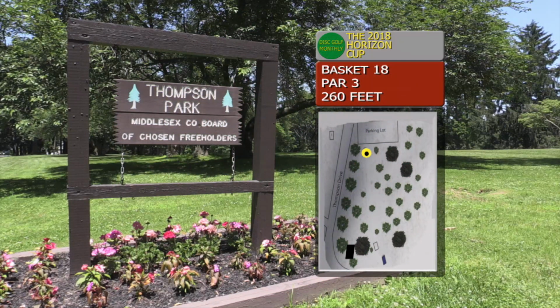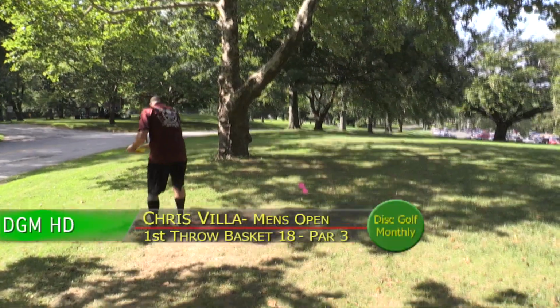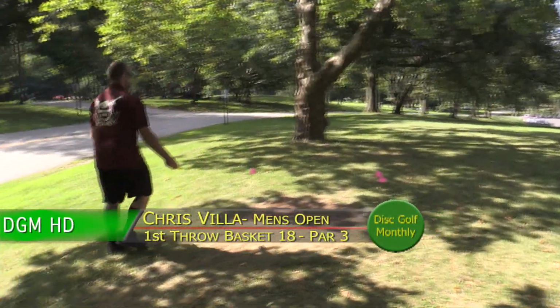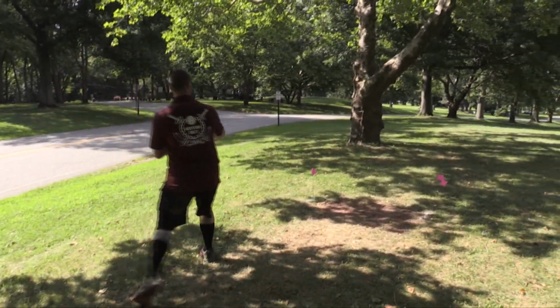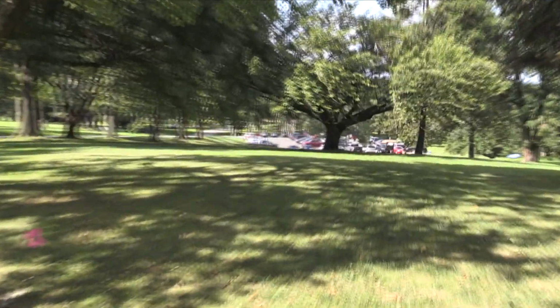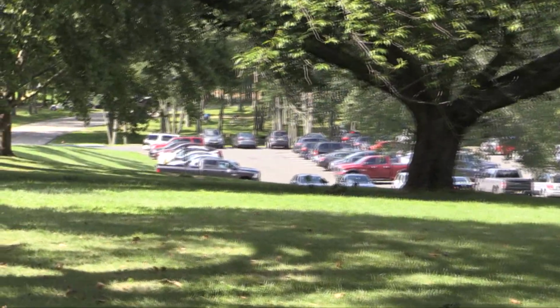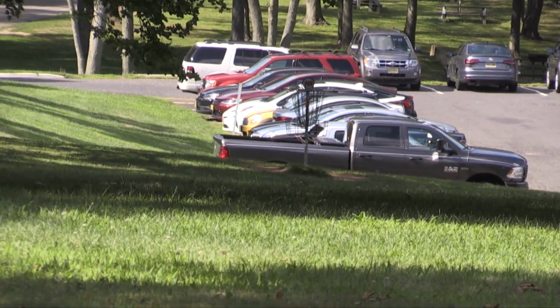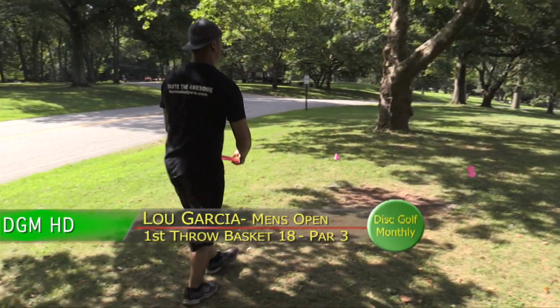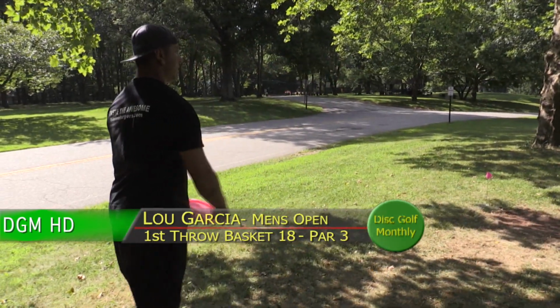As we're going to finish up here on basket 18, this is a par 3, 260 feet. This is an alternate tee position that they're driving from. Chris still has the box. At this point, Chris can play relatively conservative here. He goes right at it. That's going to skip right to the basket. He should have an excellent look at a birdie, too, from where that disc ended up.